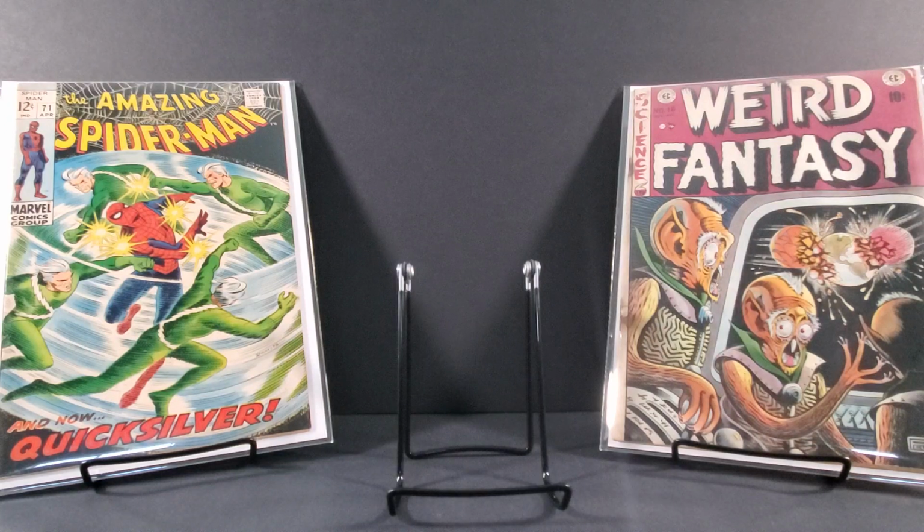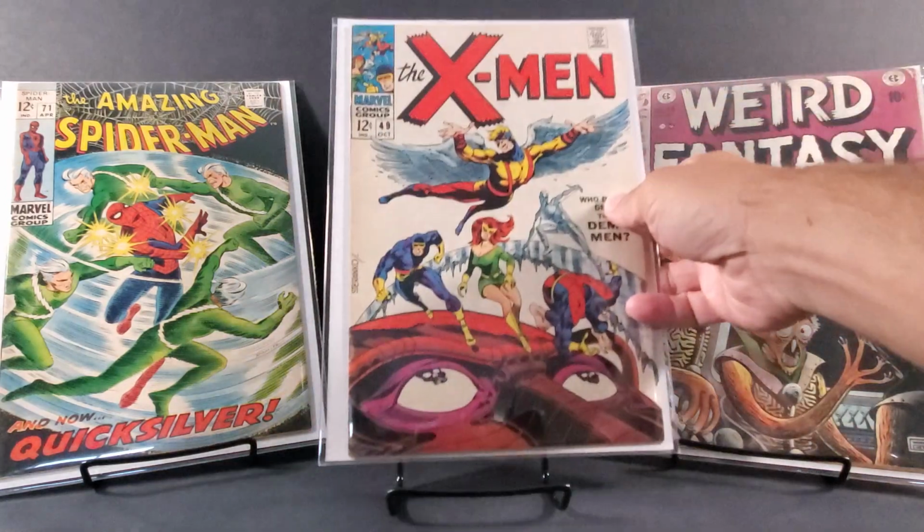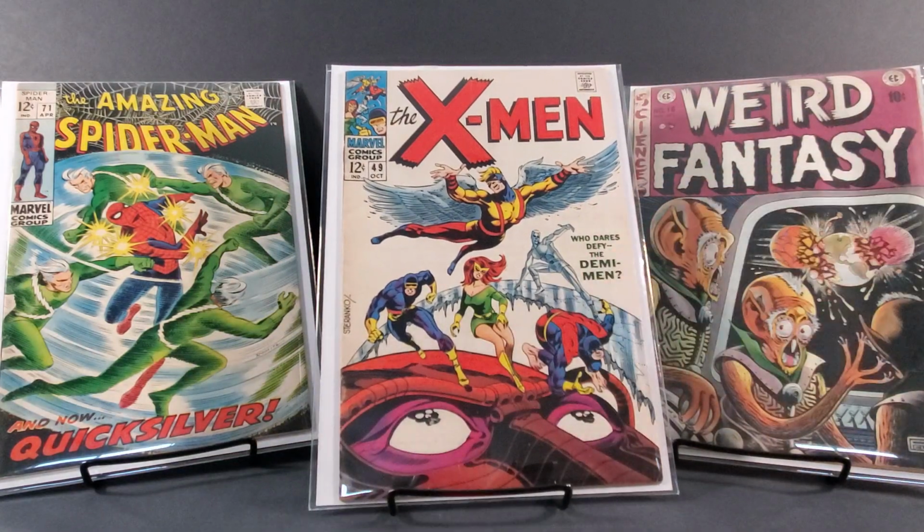Here's a book that I picked up. Now, I did get a deal when I got this. It is X-Men number 49, Steranko cover from 1968. This is the first appearance of Polaris and Mesmero. It was a good deal when I got it. It was probably about, again, 13, 14 bucks, mid-grade copy.